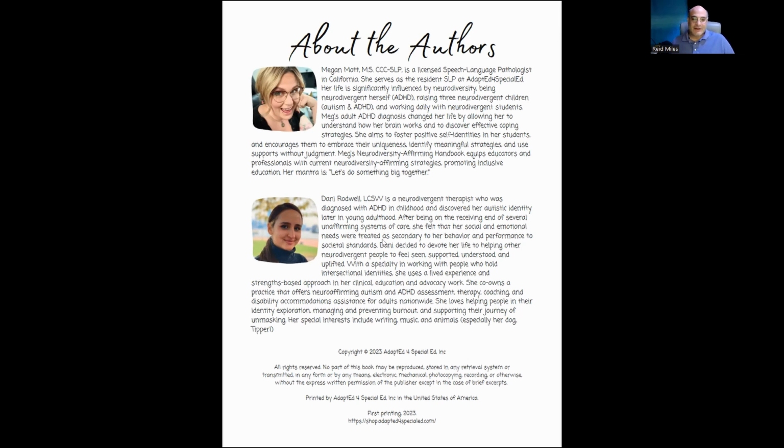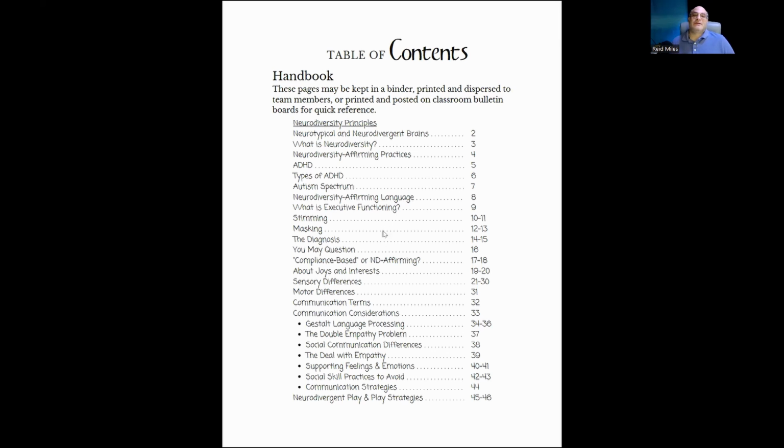As we flip through the pages, we look at their table of contents. And as you can see, it says these pages can be kept in a binder, printed and dispersed for team members, or printed and posted on classroom bulletin boards for quick reference. This is very good for teachers because a teacher can put this up on the wall on the bulletin board, and a child who has ASD can learn about his own traits and his own behaviors, and he can go home and tell his parents about it.